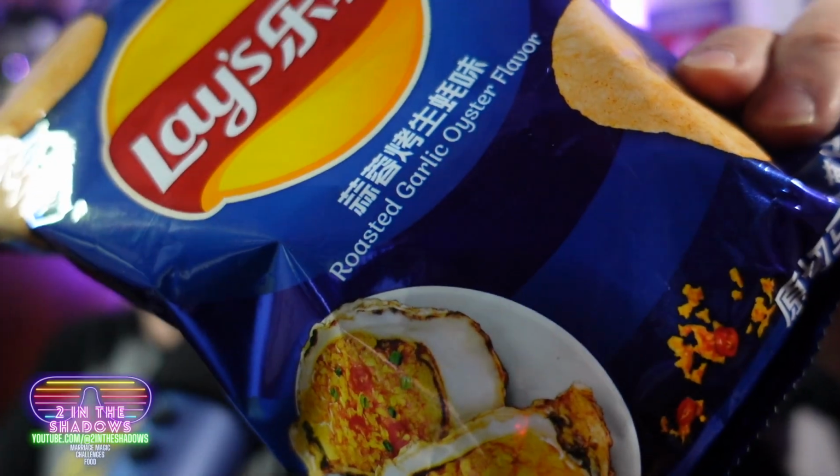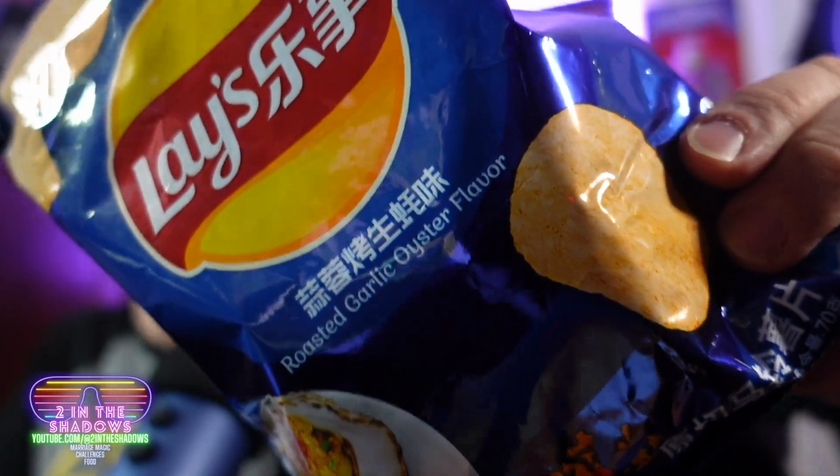Last but not least, although that remains to be seen, one more bag of chips, roasted garlic oyster flavor. They show oysters, and of course a potato chip. So they're just like a plain classic potato chip. I think all chips could be a little bit better if they were Ruffles. I kind of like classic chips better than Ruffles.